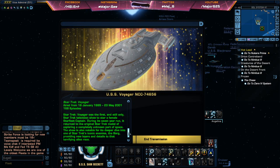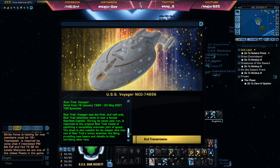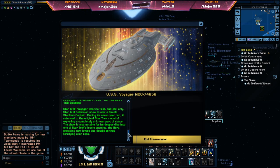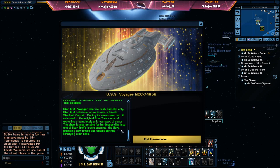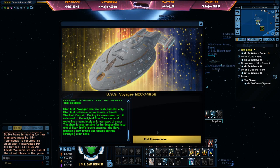Because even though Philippa Georgiou was the female Starfleet captain, she wasn't the star of the show. That was Jason Isaacs' character. Michelle Yeoh versus Jason Isaacs, yeah. Yes. Yeah, they're the ones who deal with the Borg threat.